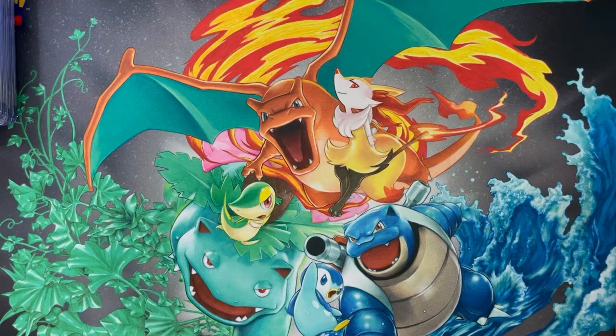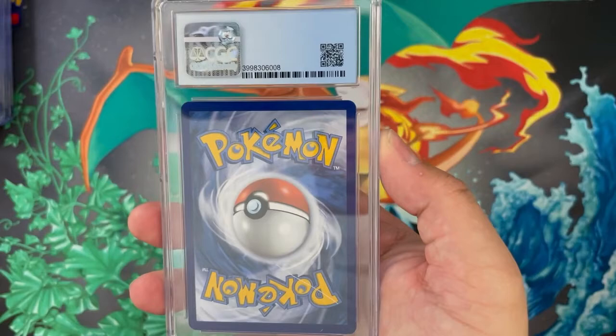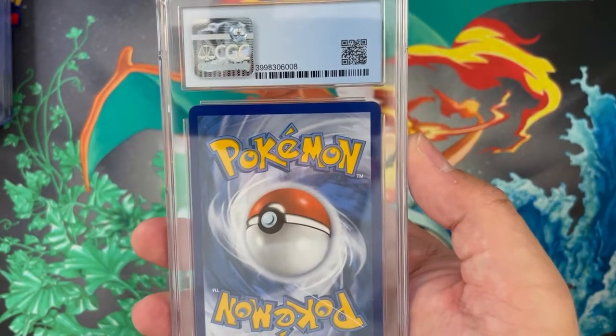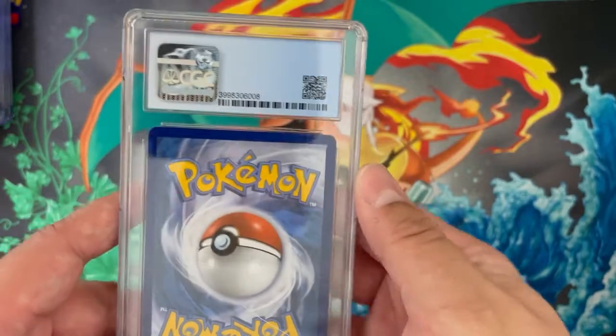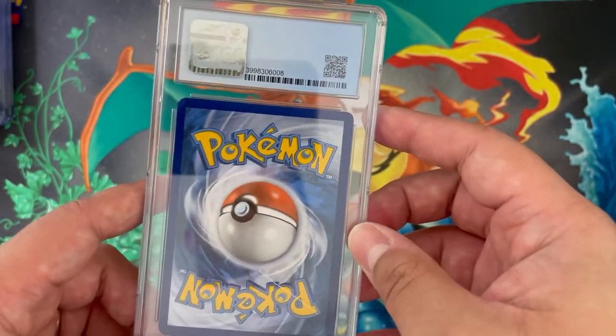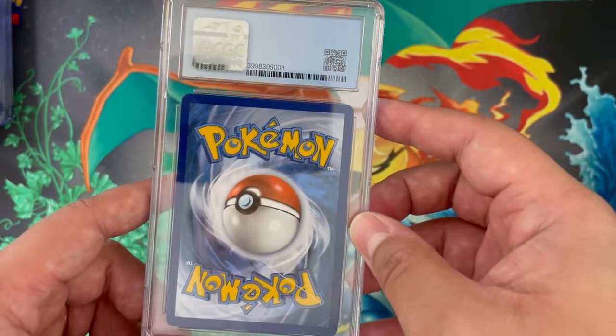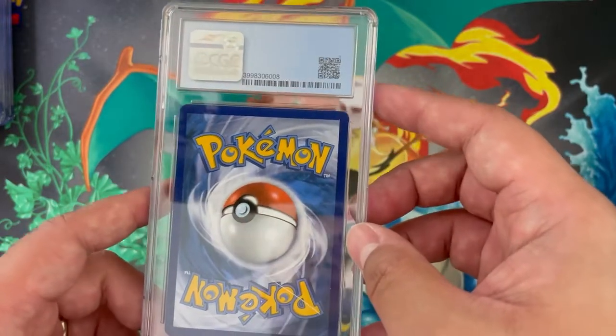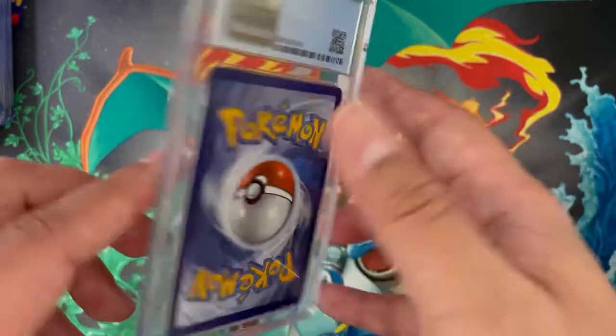Okay, if I'm not mistaken, next up is going to be Charizard from Celebrations. It's actually going to be my Charizard. There's going to be another one later on, my friend's. And this is the other card that I believe had the best shot at getting a 10, whether it's pristine or perfect. I didn't put that, I just put 10. But let's find out and see together.